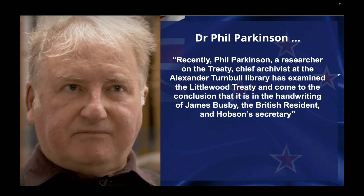Recently, Phil Parkinson, a researcher on the treaty, chief archivist at the Alexander Turnbull Library in New Zealand, has examined the Littlewood Treaty and come to the conclusion that it's in the handwriting of James Busby, the British resident and Hobson's secretary.